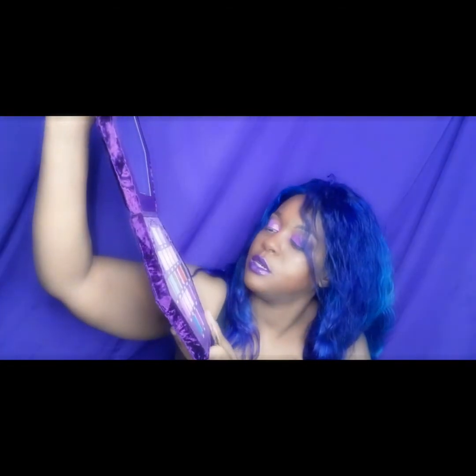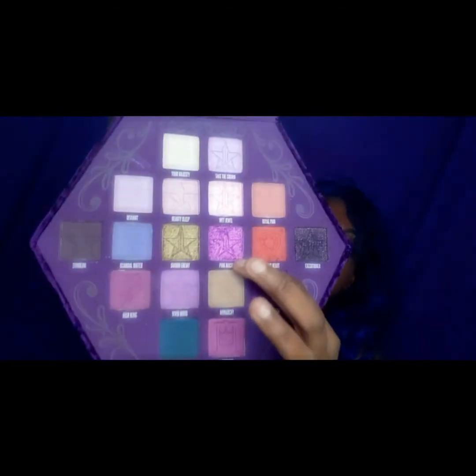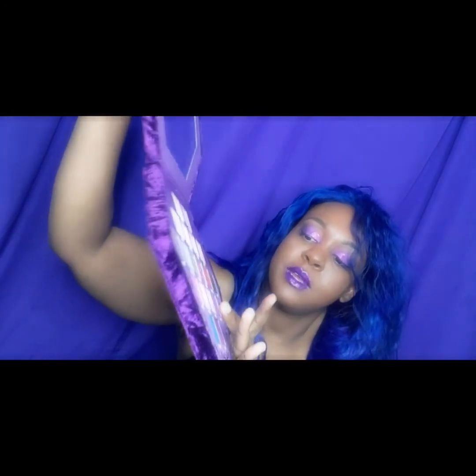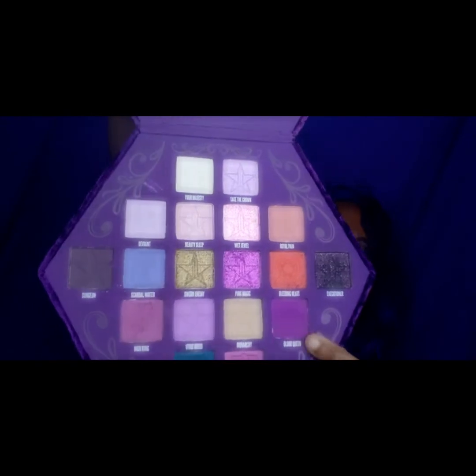So this is amazing. And I have on the colors Pink Magic, which is this glittery one right here, and a combination of High King and Vivid Mood, and this one right here, which is called Blood Queen. And I put a little bit of Executioner on my outer corners. But the only thing I can say that I like is that this pink that I have right here is a new formula that he has, and I love how it looks wet and sparkly.